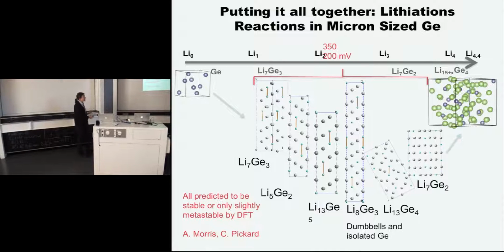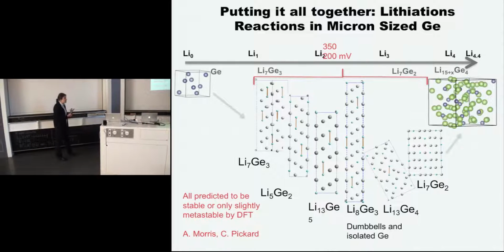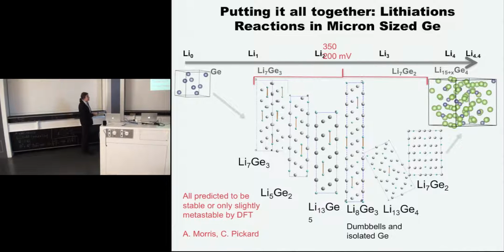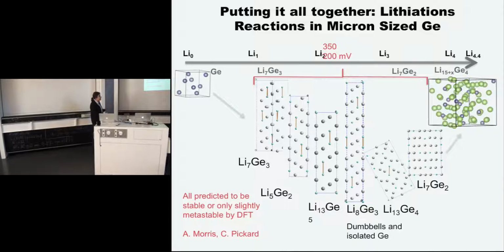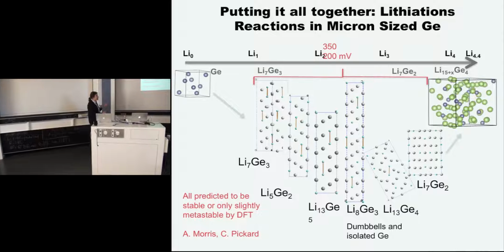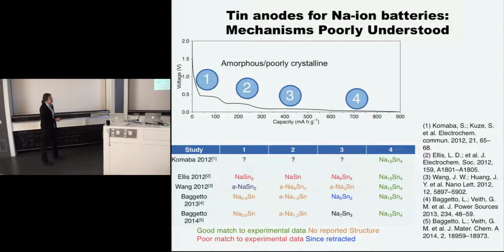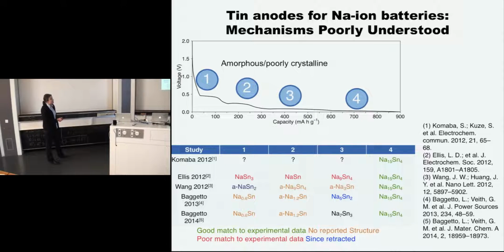It's a nice illustration of the fact that in systems where multiple phases are present with similar energies, and the kinetics are slow for structural rearrangements, the system just goes through and can't resolve itself, and you get these amorphous and poorly crystalline structures until you're in an environment with isolated germaniums, where the lithium ions are relatively mobile, and then you can nucleate and grow a crystalline phase. Okay, so we've done similar things with tin anodes that I won't go into in great detail now.